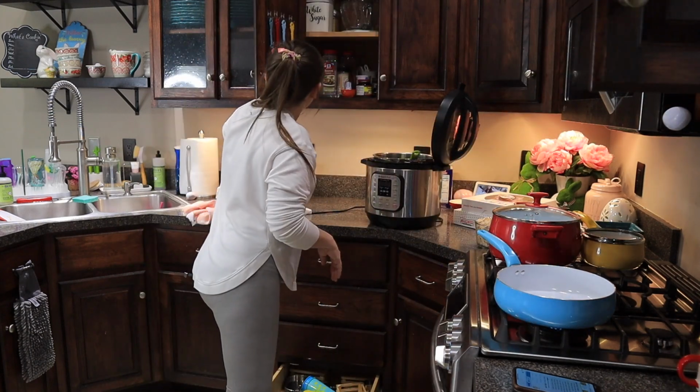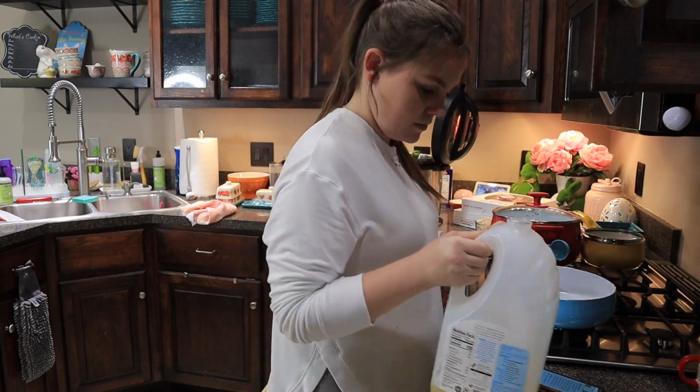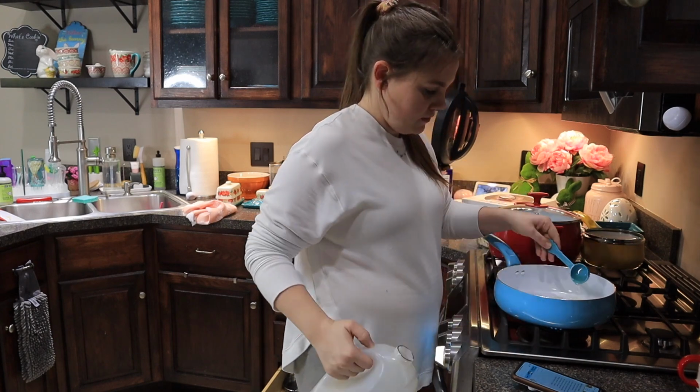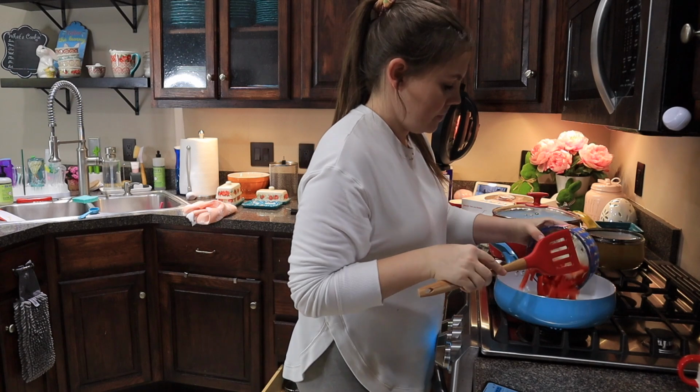Just warming up the pan and going to add a little bit of oil to it for kind of softening and tenderizing the onions and peppers to go in our recipe that we're making. And so it tastes so good.